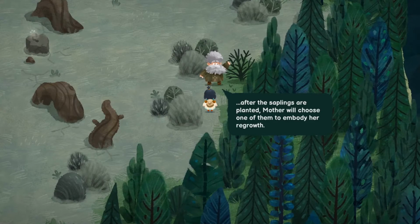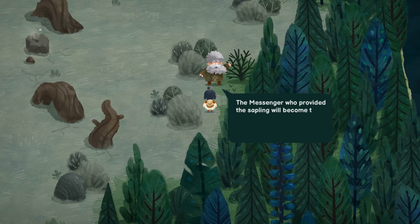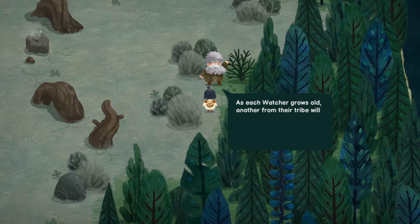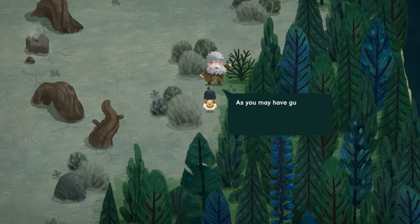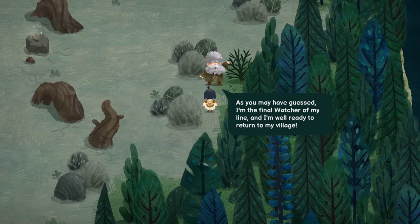After the saplings are planted, Mother will choose one of them to embody her regrowth. The messenger who provided the saplings will become the new watcher, and their tribe will protect Mother throughout her growth. As each watcher grows old, another from the tribe will take over, and that elder watcher may go home and live out their days in the village. As you may have guessed, I'm the final primal watcher of my line, and I'm ready to return to my village.